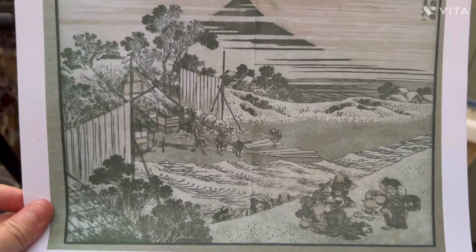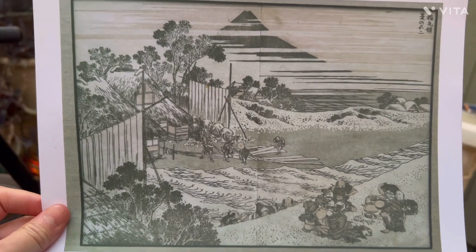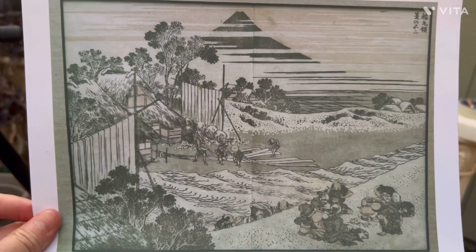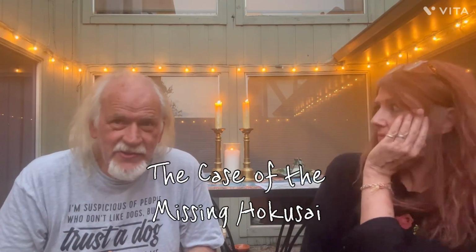And we want to tell that story. Or I'm going to let Tom tell that story because Tom's a better storyteller. We wanted to get a good picture of it for you so that you'll know what we're talking about. And here's the story. Okay, here we go. Case of the missing Hokusai.